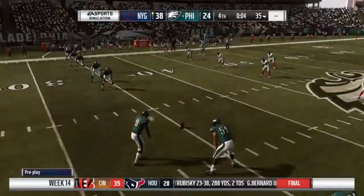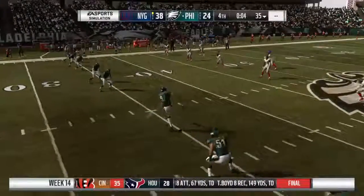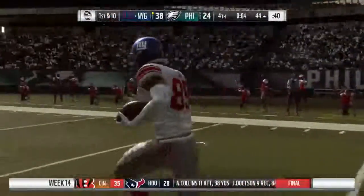So time definitely not in their favor. Down 2 scores, but they'll try the onside kick. And this is going to be recovered by the hands team. And that should just about put a capper on this one.